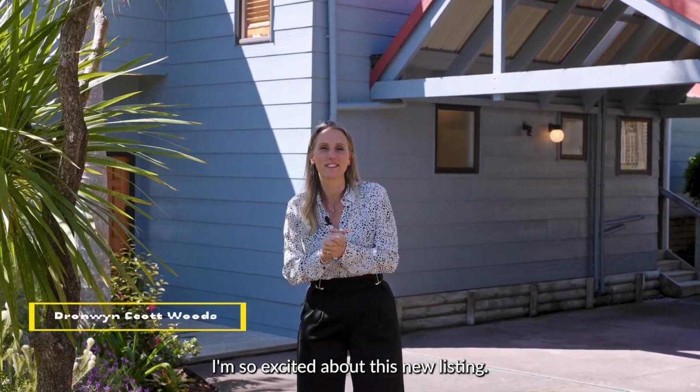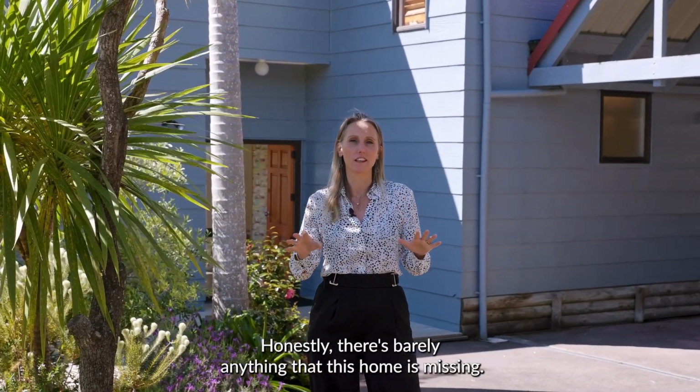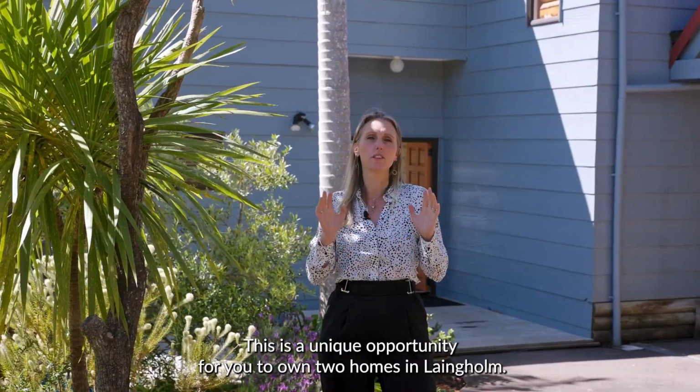Excited about this new listing. Honestly, there's barely anything that this home is missing. This is a unique opportunity for you to own two homes in Laingholm.